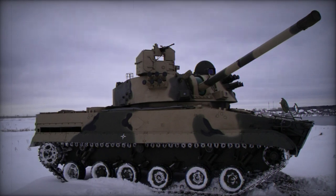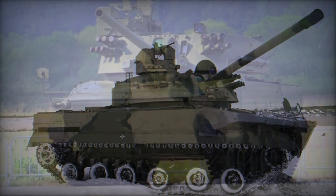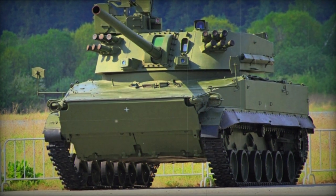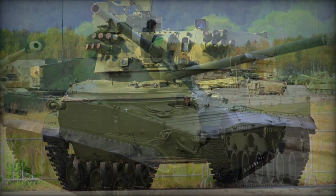The fire control system includes a combined day/night sight 1P51 and laser rangefinder 1D22S. A 7.62mm PKT machine gun is mounted on the commander's turret for self-defense.